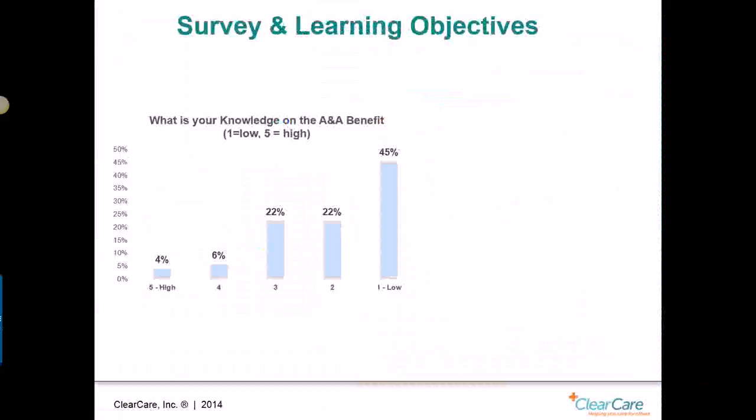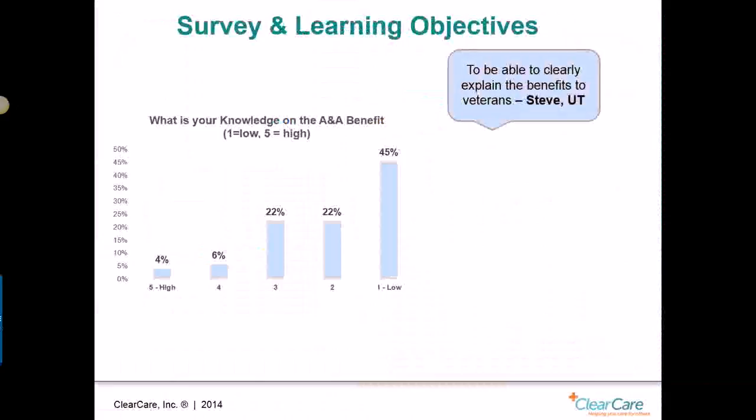If we take that across the board, it looks like there's a lot of opportunity to just cover the basics, and that's what we'll be covering today, but also a few advanced tips to have this benefit help grow your agency. We then asked, what are your learning objectives? And this is key because for any great presentation, we want to make sure it's designed around hitting and meeting your learning objectives when you leave this call.